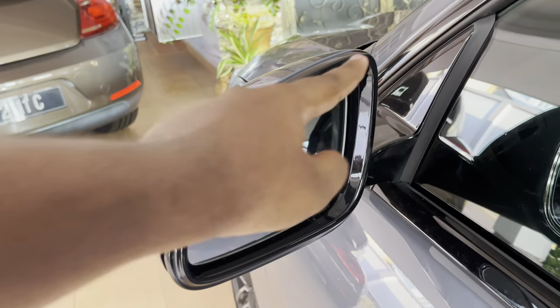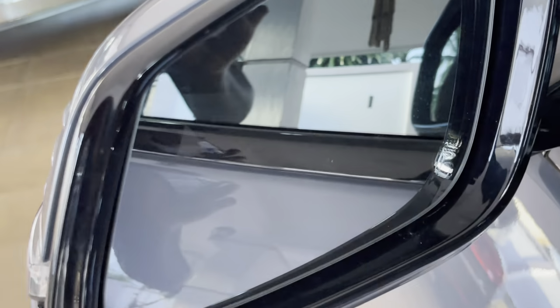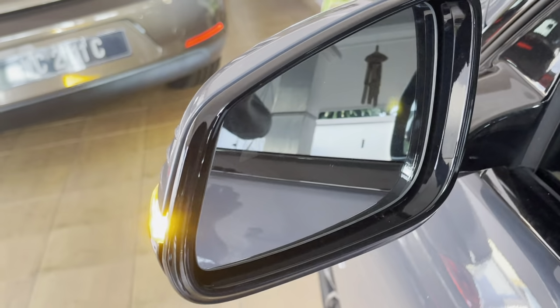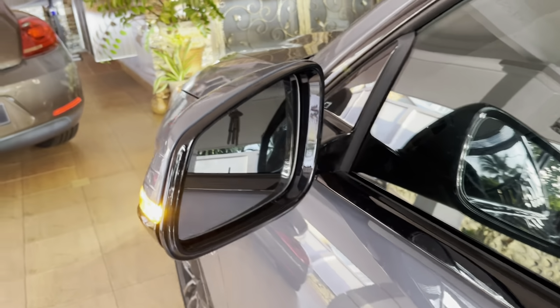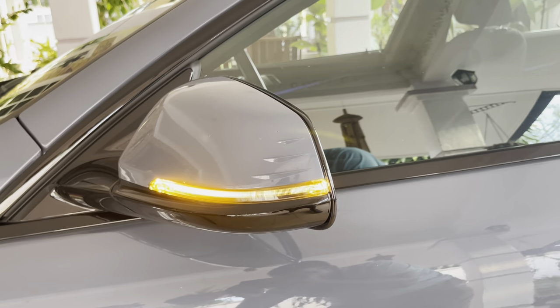This part also is finished in gloss black. And the 218i Gran Coupe does come with blind spot assist. So as you can see, the warning triangle right here for your blind spot assist. Overall, a very good safety system to have, especially when you want to change lanes. It's really helpful. And yeah, the side mirrors do look very nice from this angle.